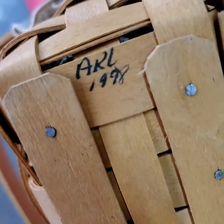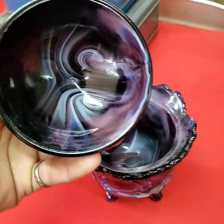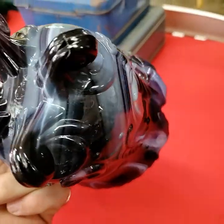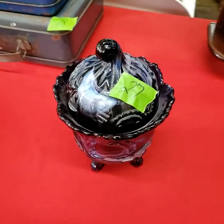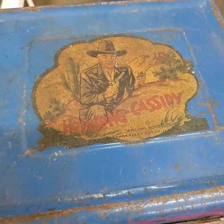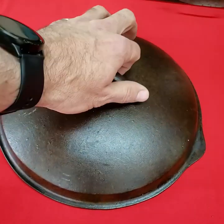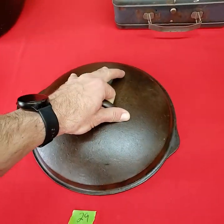Where are we at here? 1998. 27, slag glass. Fenton, beautiful. I believe it's Fenton. Great shape, guys. 28, pair of lunch boxes. Nice. 29. The lid, perfect shape.